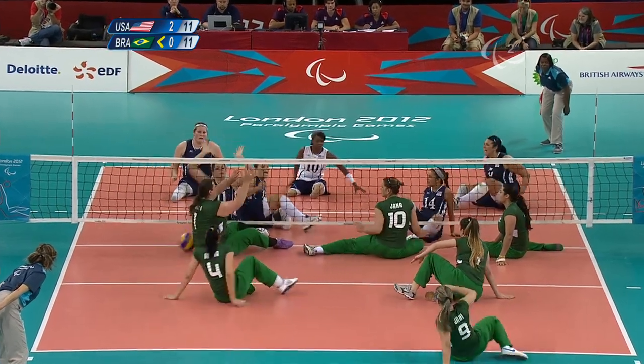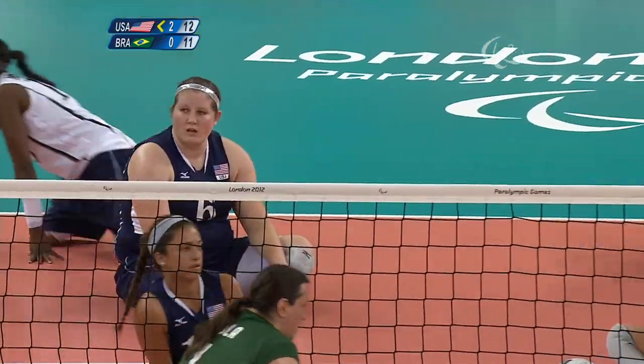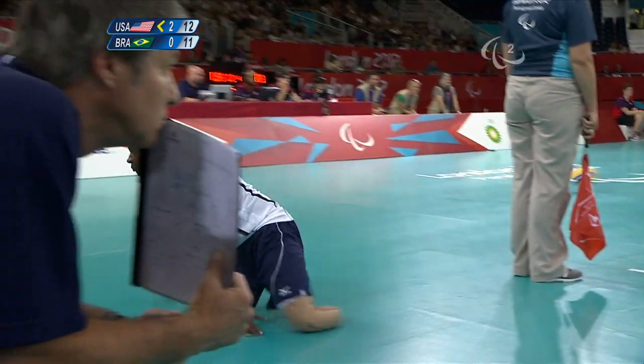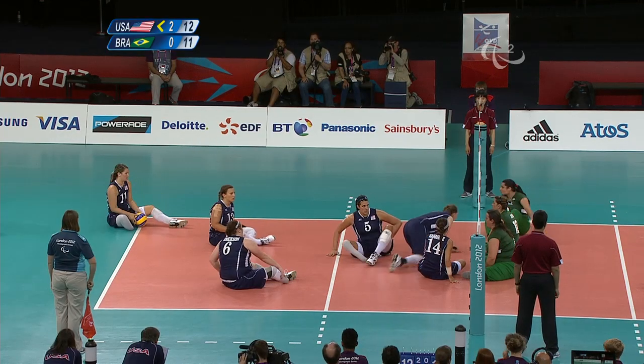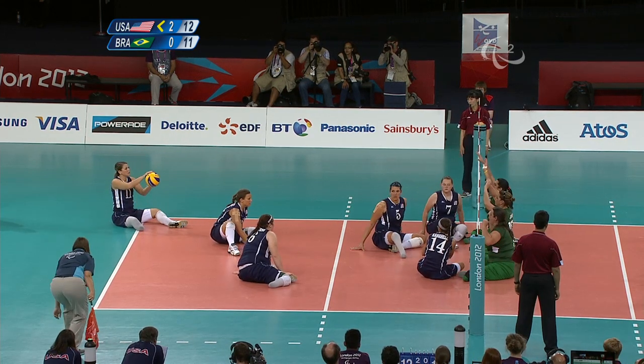So we're locked at 11-all in this third set. Every point counts now because every point that Brazil can get means they're closer to salvaging what's left of this match. The USA, well, they've already won the first 2 sets.